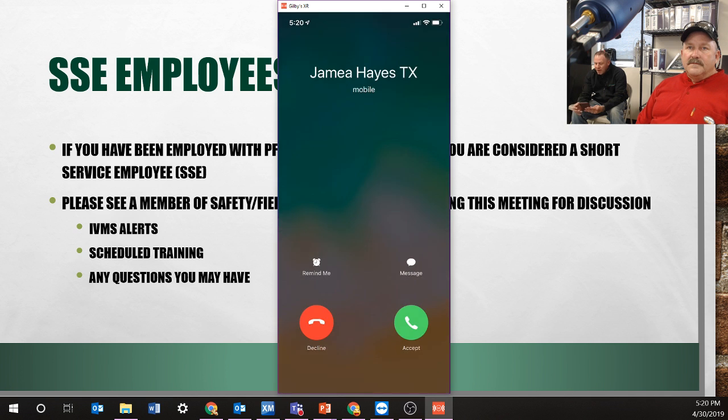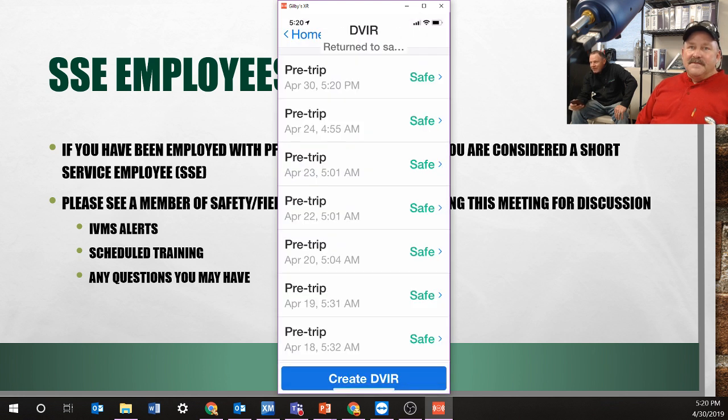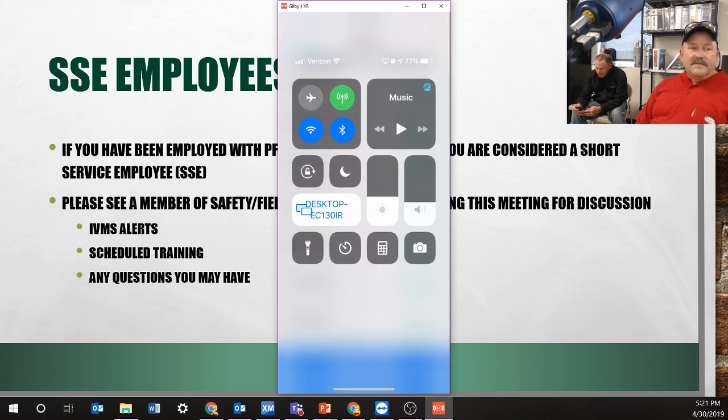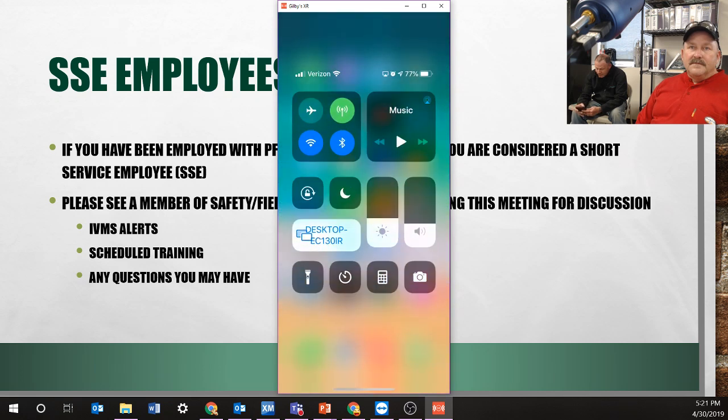It's going to bring up another pop-up that says certify and save or cancel. If you hit certify and save, that'll push through to the shop software right away. Yeah, we just need to follow up individually whenever they say that they submitted one and it wasn't.